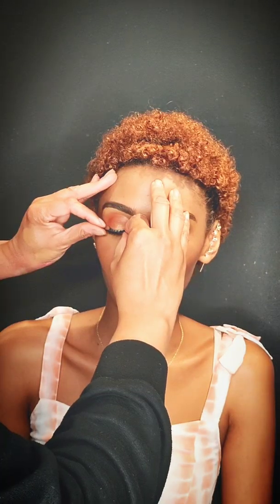One last trend. If you're feeling a little extra, you can always add some lashes.